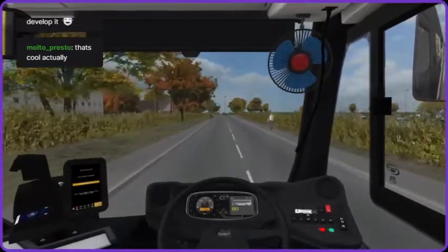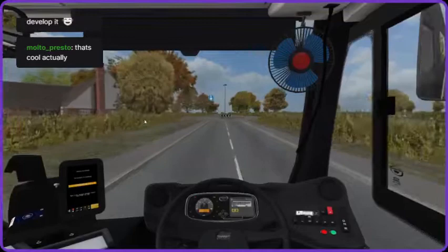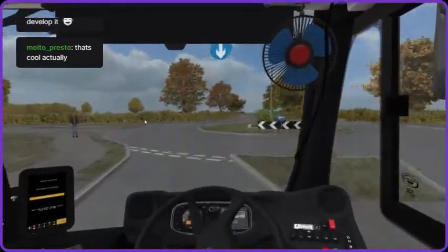Yeah, that noise, I think the extractor fan's on the engine. Yep. Typical Streetlite.